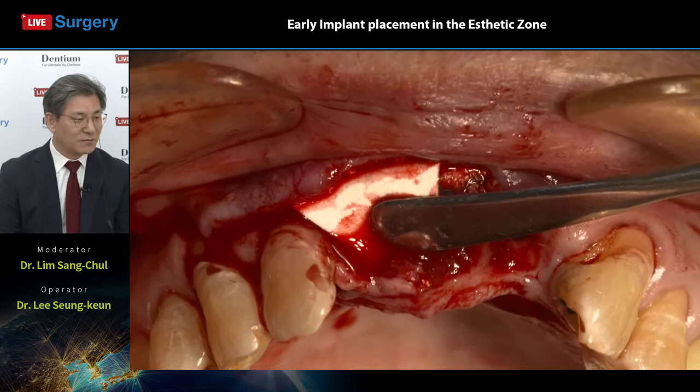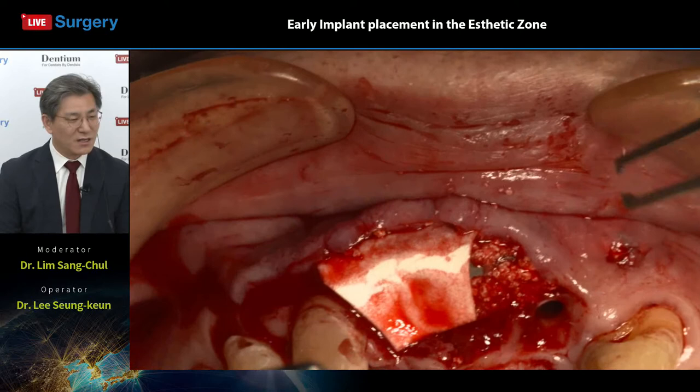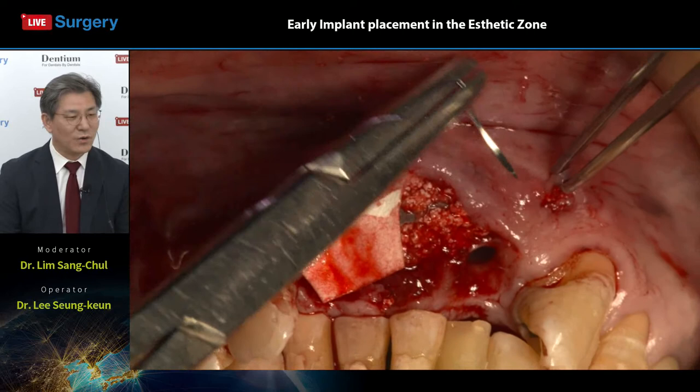When you soak this collagen membrane with saline before using it, the stiffness is less compared to the dried condition. So I prefer to always use this collagen membrane in the dried condition.